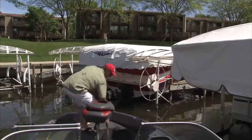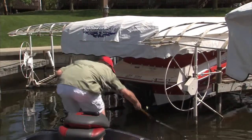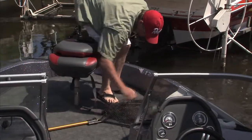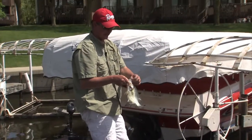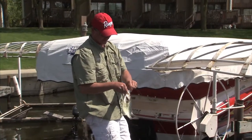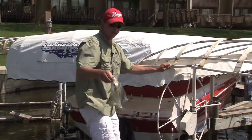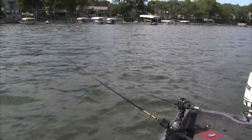The crappie bite was fast, and we caught some really nice ones. Here's a good one. Look at that one. Whoa, that's a raptor. You get good numbers of those guys here. It comes on and off. Definitely the ones we're after. Crappies are fun, but we wanted to see if we could catch some more walleyes.